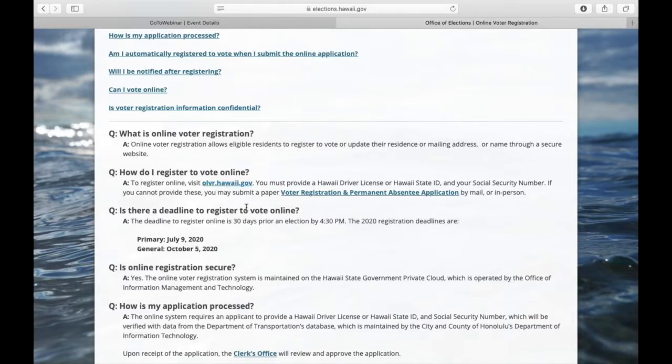The second way is to fill out a paper form and mail it in. You can access the paper form on your computer by following the second link for a voter registration and permanent absentee application.